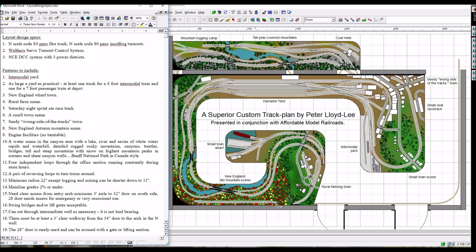He needs clear access from this 34-inch wide door to the arch in the northeast corner, a minimum of 3 feet wide. This 28-inch door here sees only occasional use and can have a swing bridge or lift gate crossing it if necessary. And lastly, I was told that this intermediate wall is non-load bearing and can be pierced in as many places as we want to.